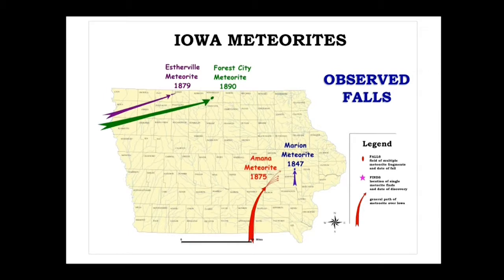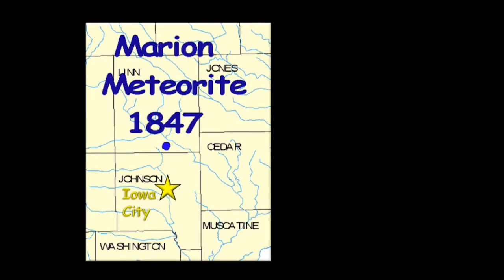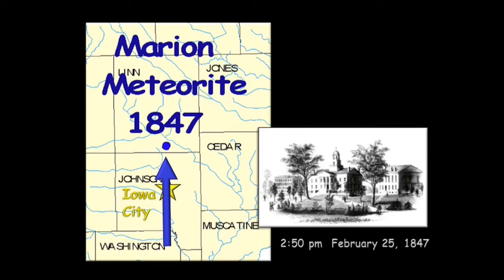They're shooting at us. So we'll talk about these guys first, and I'd like to talk about the Marion meteorite. That's a pretty interesting one. It came in basically right across Iowa City like that, and crashed right on the banks of the Iowa River, right up here, sort of in the area where Bertram is today. It was observed coming down. It exploded before it landed, and then the pieces were observed falling by people that were actually out there in the forest.